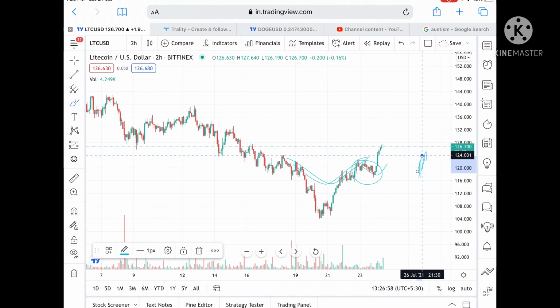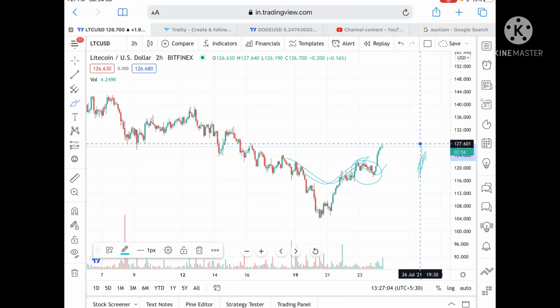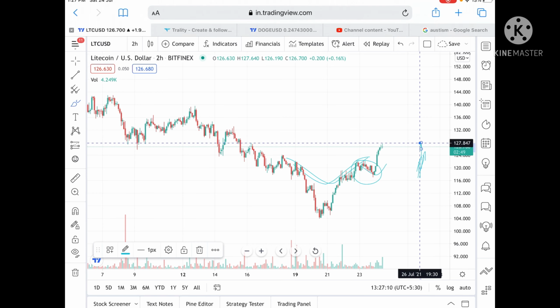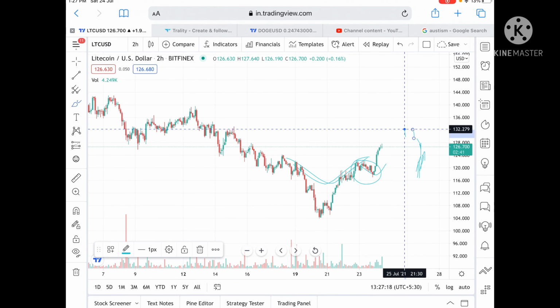In this range, it has made a high of 127 and a low of around 126. Suppose it crosses 127, because this level is already tested twice, chances will be very high that it can touch a level of 129, and from there it can touch a level of 132, and further high it can touch a level of 133, and if it goes above that level, then we can see a level of 134 also.